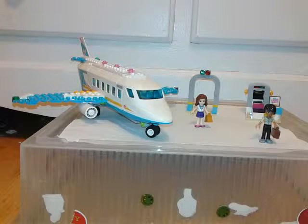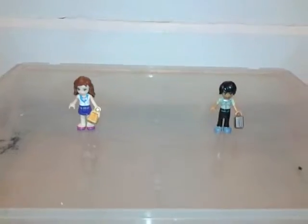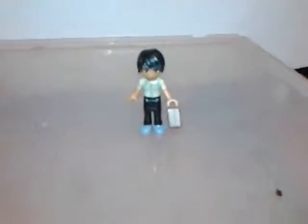this is the set. Oh my gosh, okay. 41100. It's 230 pieces, and the recommended ages are 6 to 12. So yeah, now this is for personal and up close. This set comes with Olivia and Matthew. That's Matthew's. Okay, so let's look at Olivia.